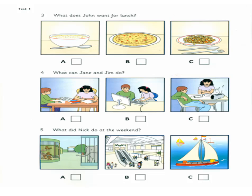3. What does John want for lunch? Would you like a bowl of soup for lunch, John? We had that yesterday. Can we have something different, please? Well, how about a pizza? Oh, great! What can Jane and Jim do?